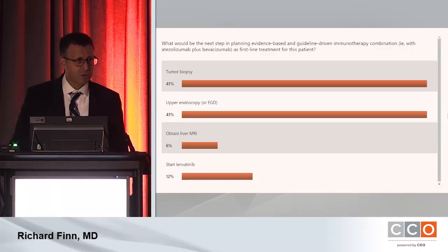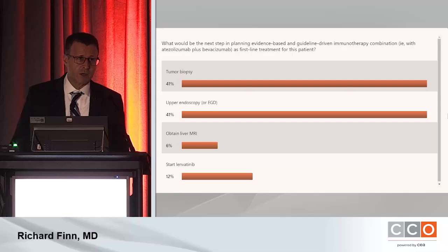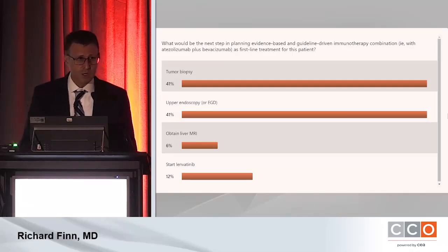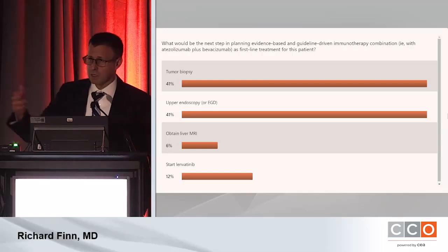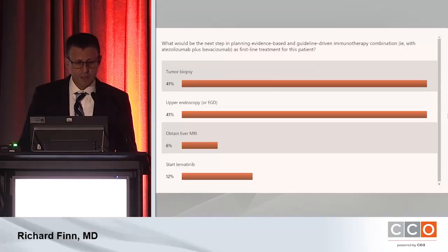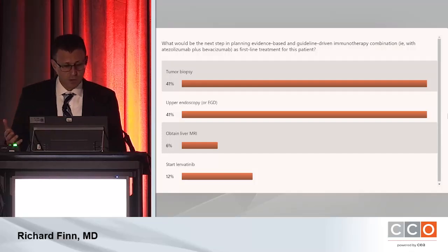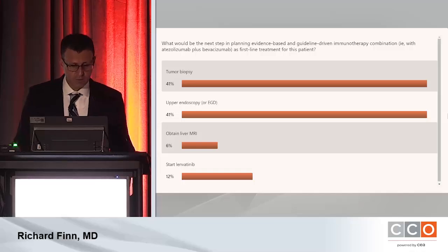Start lenvatinib is not necessarily a wrong answer. Right? Lenvatinib is approved in the front line. It was shown to be non-inferior to sorafenib. The question is, why start lenvatinib front line when there are regimens that have been shown to be superior to lenvatinib? And we'll talk about those, right? Atezo-bev, durvalumab, and tremelimumab. There'll be data on Tuesday from a new phase 3 study with ipilimumab and nivolumab that has superiority. So again, starting lenvatinib is not wrong, but I think we would ask ourselves, why can't this patient get an IO regimen?